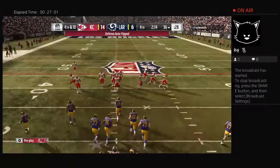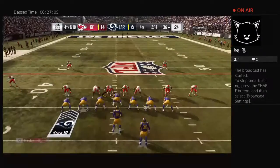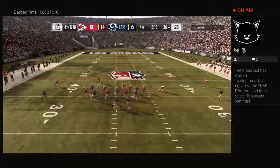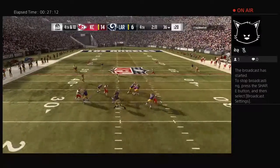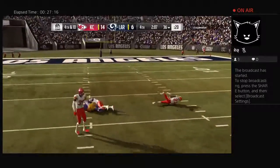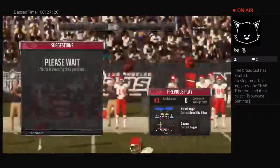One score down. Here we go. They're going to go for it here on 4th down. Got to try it here. He's back to throw. That's going to be complete to his tight end, Everett. And all the way down to the 24-yard line.